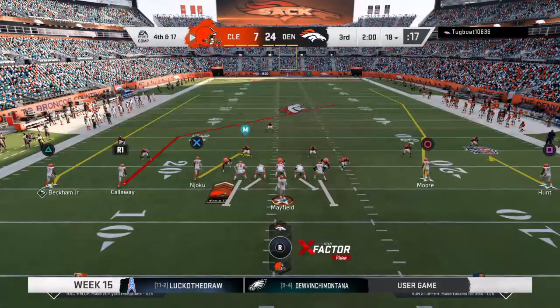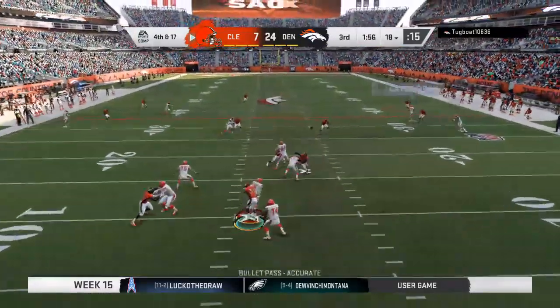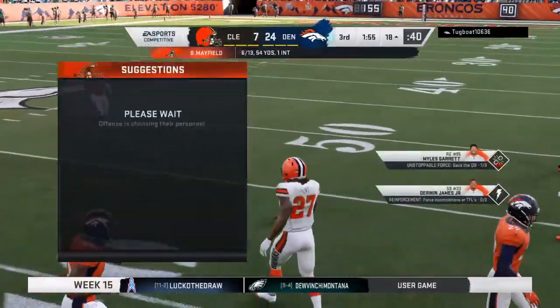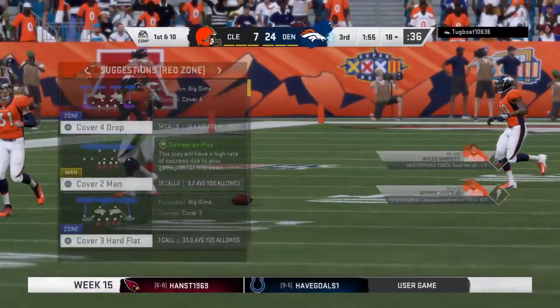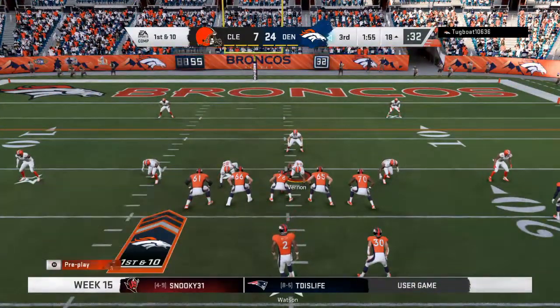And how about this? 4th and long, and they're going to go for it. Mayfield. And this is going to be incomplete. A surprising move to go for it, predictably, at least somewhat predictably. It doesn't pay off. And, boy, possession here turns over with the football already being in the red zone.